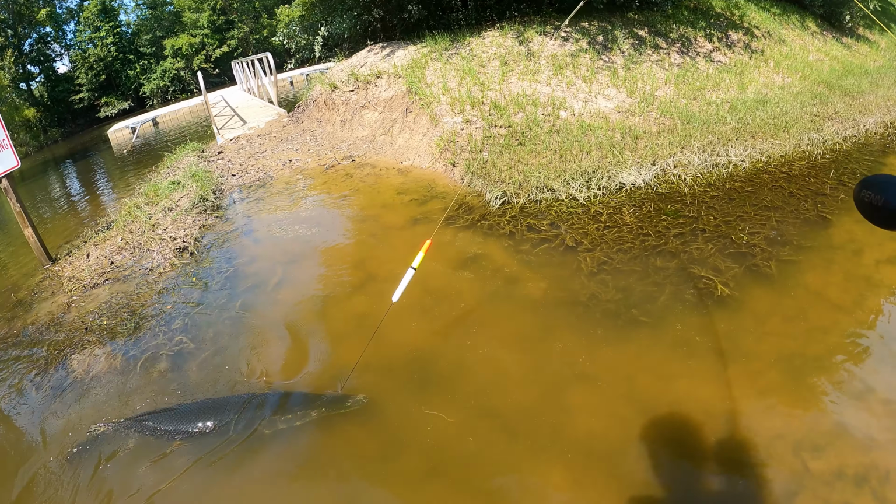It's probably about 50 pounds. I don't know. He's big though. Oh yeah, that's a big boy. Look at that. All right, let's get a few pictures with him and get him out of here.